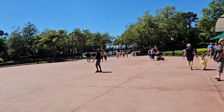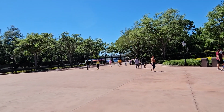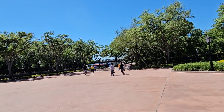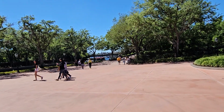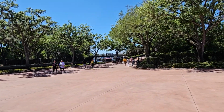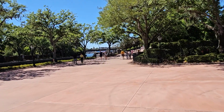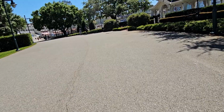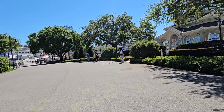So we're leaving Epcot at 2:45, and we'll see just how long it takes to make this walk. It's a nice leisurely walk, and right along the water. There's a Friendship Boat heading out right now. I wonder if we'll beat it. It does have stops. It does go to the different resorts along the way. So make a left-hand turn at the bridge. Yeah. And head towards the boardwalk.